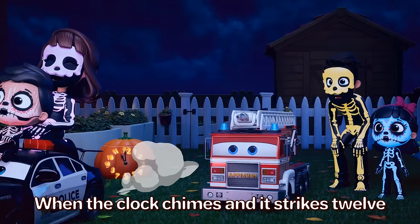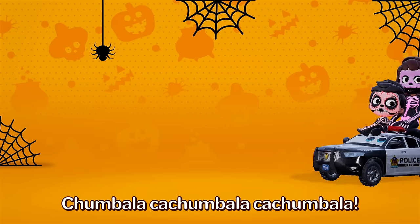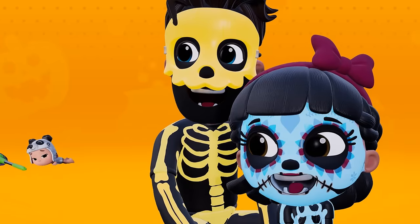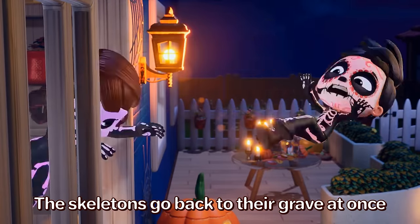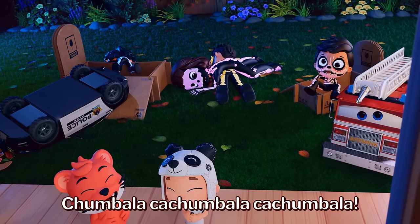When the clock chimes and it strikes 12, the skeletons drive their car and rev. Chumbalaka, chumbalaka, chumbala. When the clock chimes and it strikes 1, the skeletons go back to the creep at once. Chumbalaka, chumbalaka, chumbala.